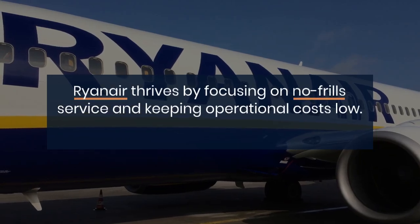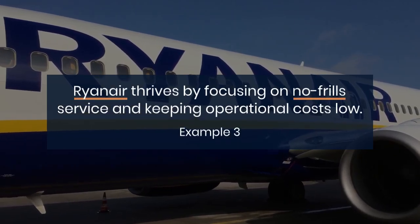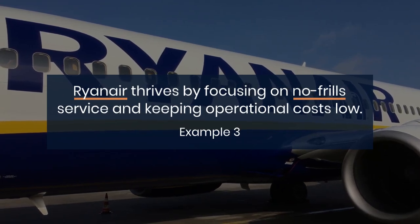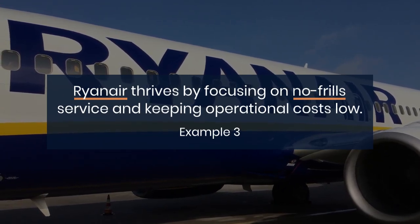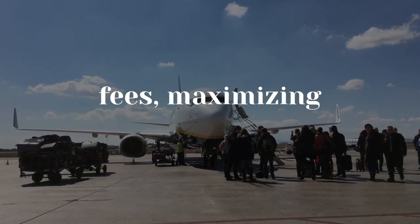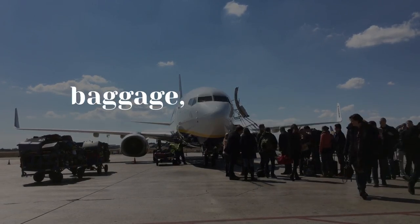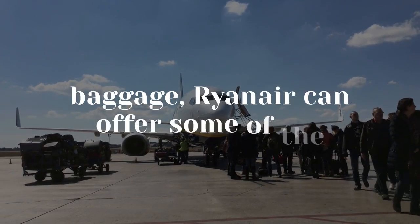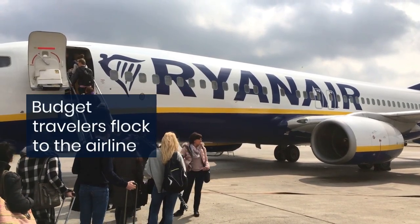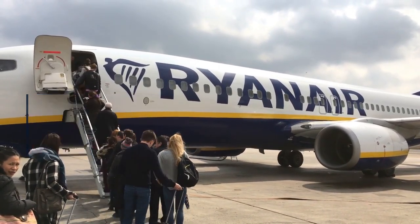Example 3. Ryanair. As Europe's leading low-cost airline, Ryanair thrives by focusing on no-frills service and keeping operational costs low. By using secondary airports with lower fees, maximizing aircraft usage, and charging extra for add-ons like checked baggage, Ryanair can offer some of the cheapest flights in Europe. Budget travelers flock to the airline, allowing Ryanair to remain highly competitive in a crowded market.